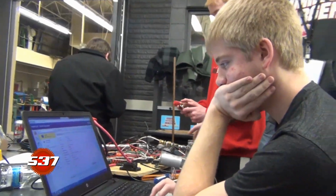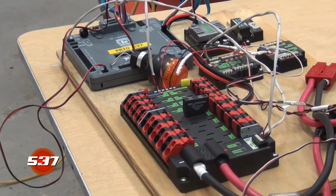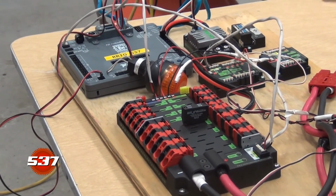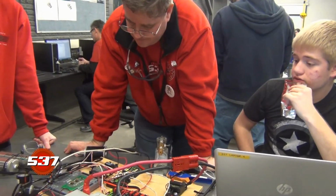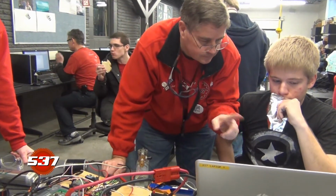We always start off with setting up the power and then all the special function motor controllers. And then at the end of that, we set up the pneumatic or air-powered systems. The RoboRIO takes the coding and makes it so that the motor controllers can control how the robot moves and functions in the proper way, so the robot functions as it's supposed to.